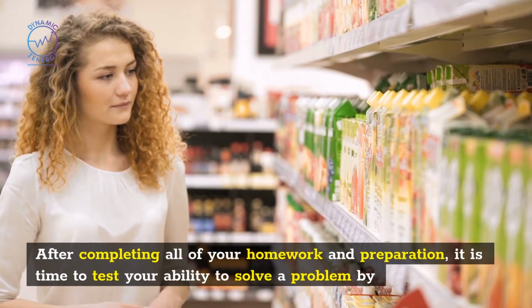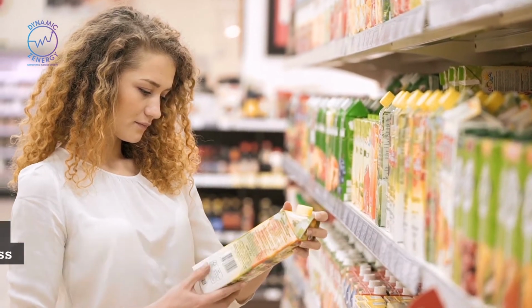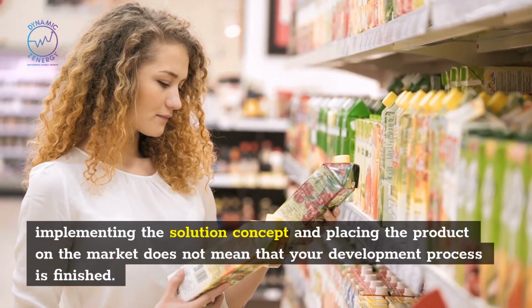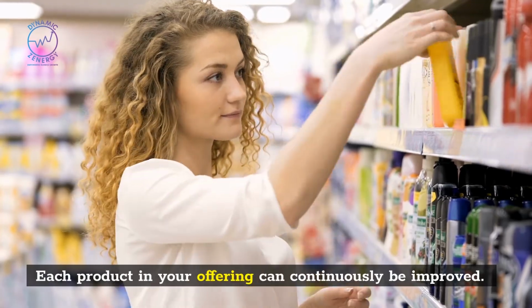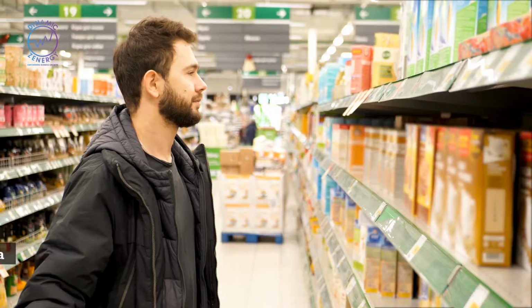After completing all of your homework and preparation, it is time to test your ability to solve a problem. Implementing the solution concept and placing the product on the market does not mean that your development process is finished. Each product in your offering can continuously be improved. That is why you should never stop soliciting feedback and ideas from your customers.